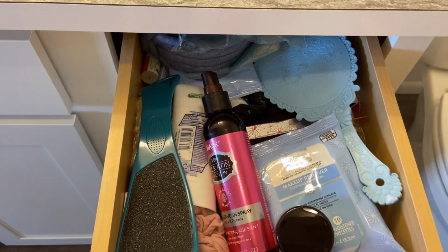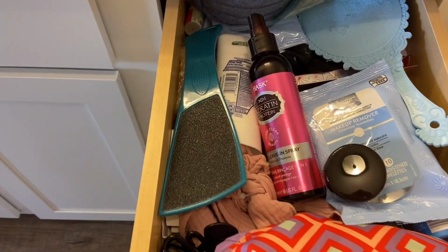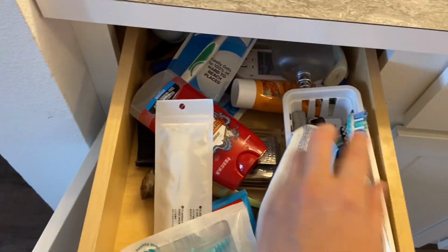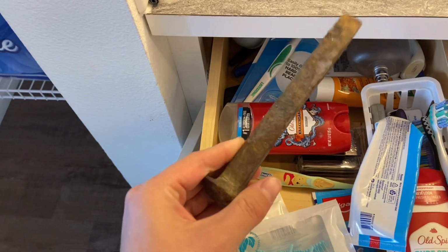Guys, I don't even want to show you. It's so bad. But then it'll be so satisfying to watch once I clean it all. So, oh well. Real life, right? So this is what I got going on. This is my drawer. And this is kind of like toothbrush drawer, Alex's drawer. Like, why?